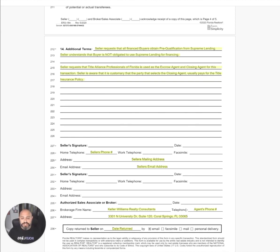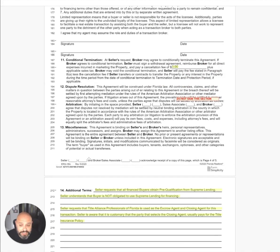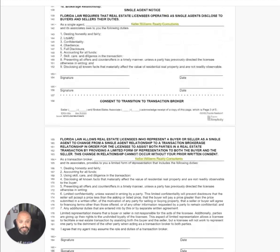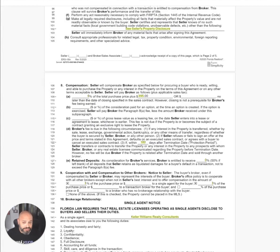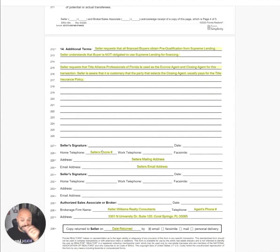So where do we sign? We sign right over, remember, right over here, seller sign, the broker sign. And at the bottom of every page, the seller is going to need to initial and the sales associate is going to initial right over here. And you'll see that on every page. Aside from that, if there's any changes to the contract or if they decide they want to strike through any of the terms of this contract, they'll be able to initial next to those changes as well.